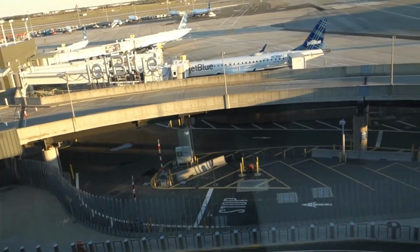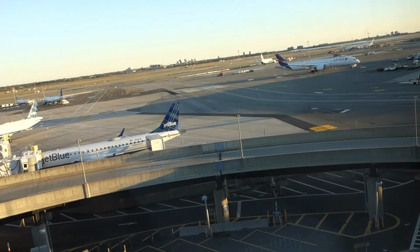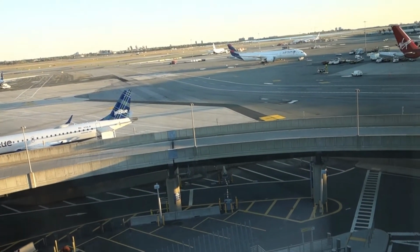JetBlue on the horizon. TAM, it looks like. I think that's a South American airline. Virgin, El Al, two El Al planes over there. Not a lot of activity as compared to usual because it is coronavirus, but that's okay. We're still gonna get to see some action.